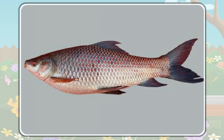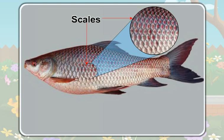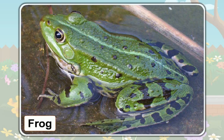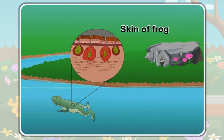Students, you all know that a fish has scales on its body. Now, look at this frog. Unlike a fish, a frog doesn't have scales on its body. Its body is covered with moist skin. A frog breathes through its skin in the water.